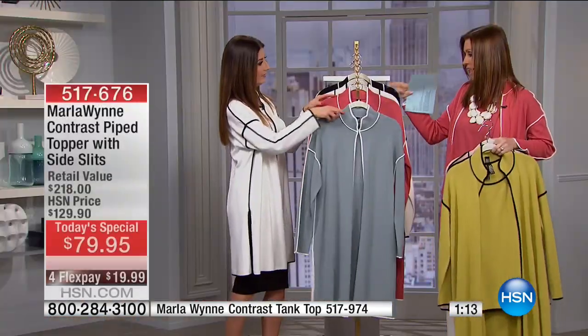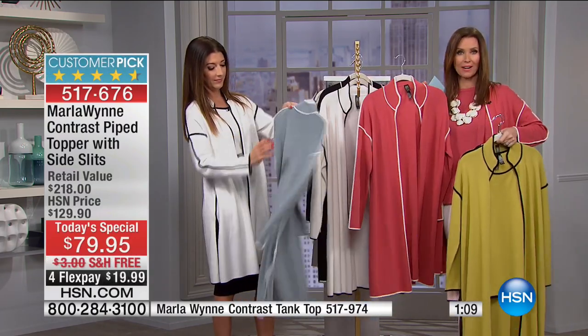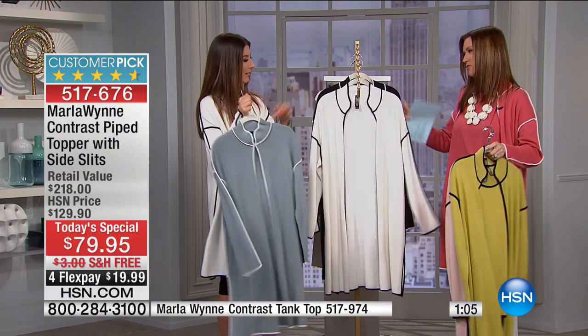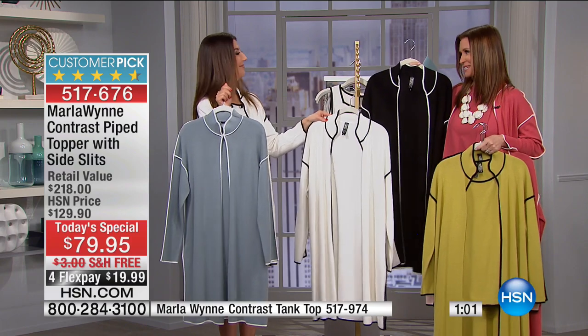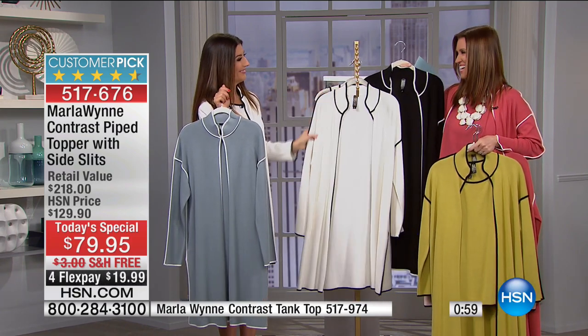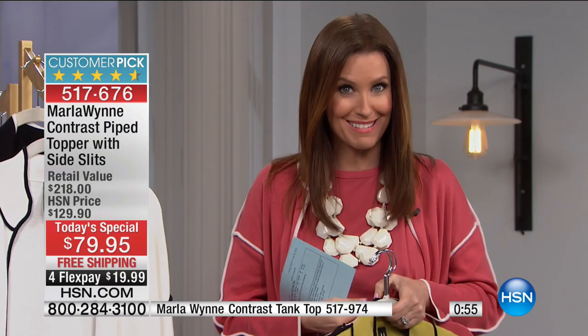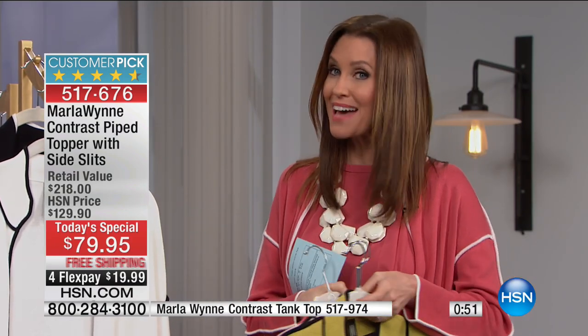I'm wearing that faded rose, which is the perfect sort of corally pink that's flattering on every skin tone. Then we also have it in that beautiful creamy white and the black and white. And I was watching Marla's earlier presentation, and she said, my mom always said, don't wear white that's whiter than your teeth. So that's that perfect, still very fresh, very crisp. That's good advice. Goes with everything, isn't it?